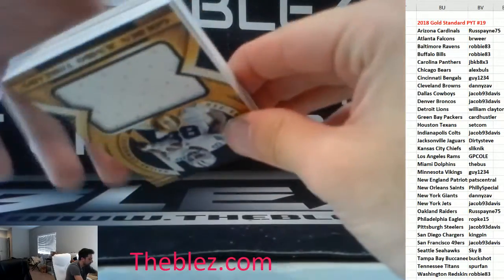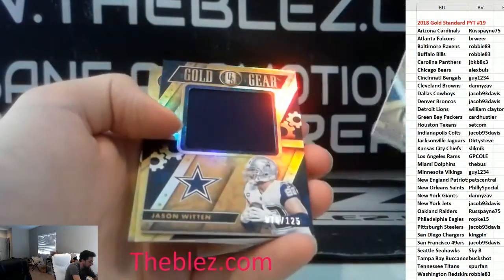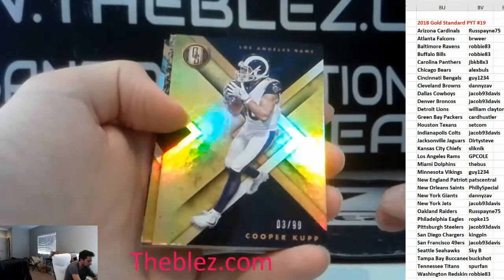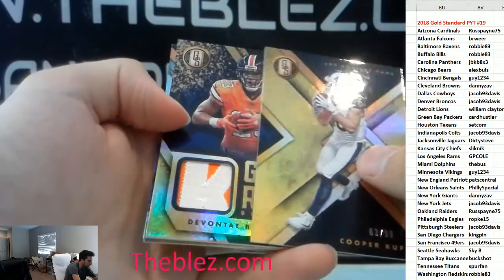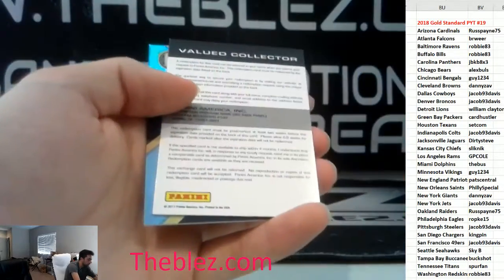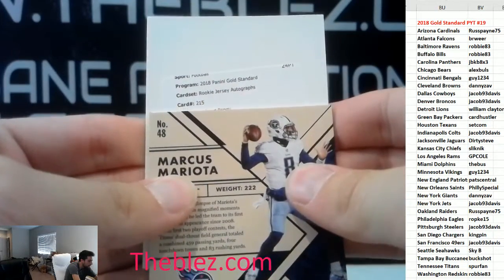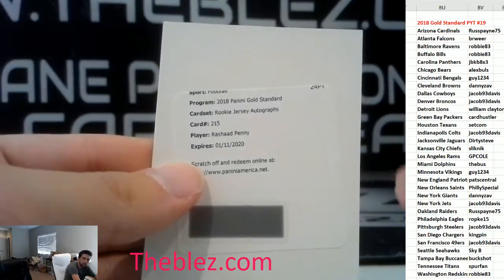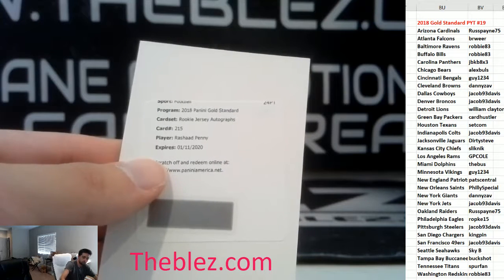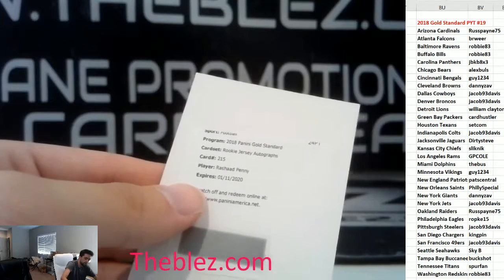I've never seen a non-base card on top, just straight to the hit. Dez to 125. To 125, Witten. This pack's just like mixed. To 99, Cup. Booker to 49. To 49, Hughes. Guess there's a redemption. Rookie jersey auto of Rashad Penny, Seattle. And then to 49, Mariota. Weird pack. Not the greatest case.